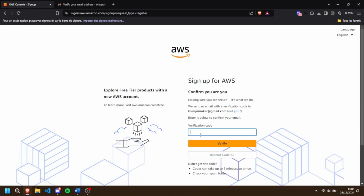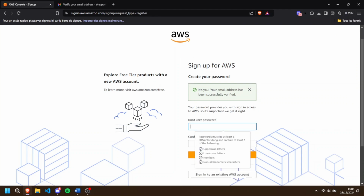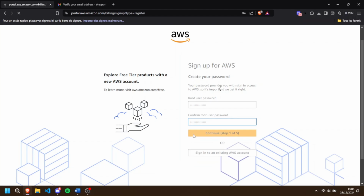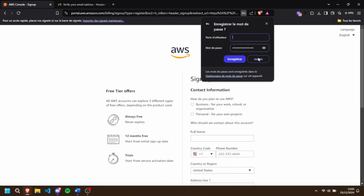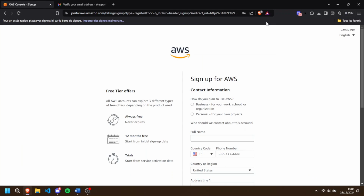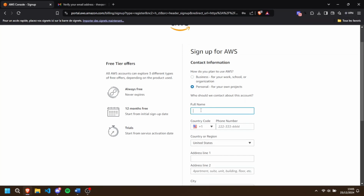Now they're going to prompt me to add a root user password, so I'm going to do that while respecting the conditions that are mentioned below. After that's done, I'm going to simply go to the next step. After, they're going to ask me to fill up some personal information that I'm not going to do, of course, in front of you guys, but you can simply fill it up with your information. Of course, don't lie, give truthful information. There we go, complete everything, and I will catch you up in the next step.